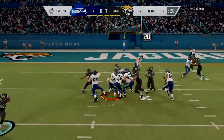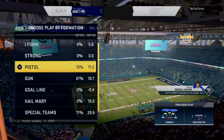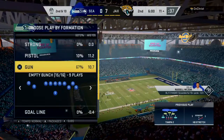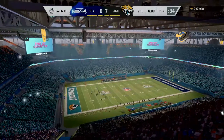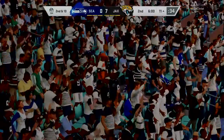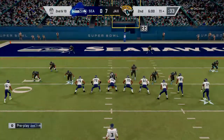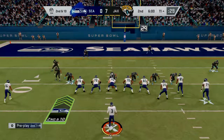They run it with Carson. And he'll get nothing there. Stopped right at the line as that will wind us down to the end of this 1st quarter of play. Officially nothing on that last run. They'll try again, 2nd and 10.